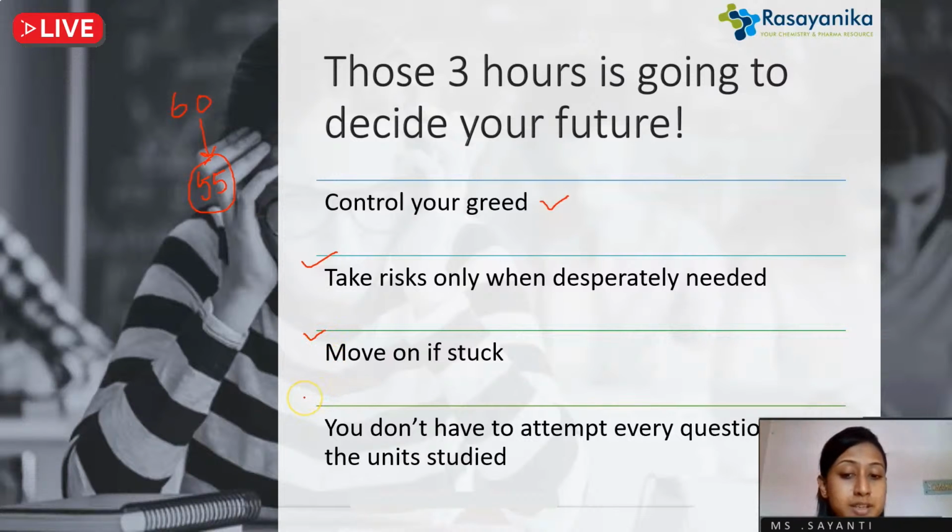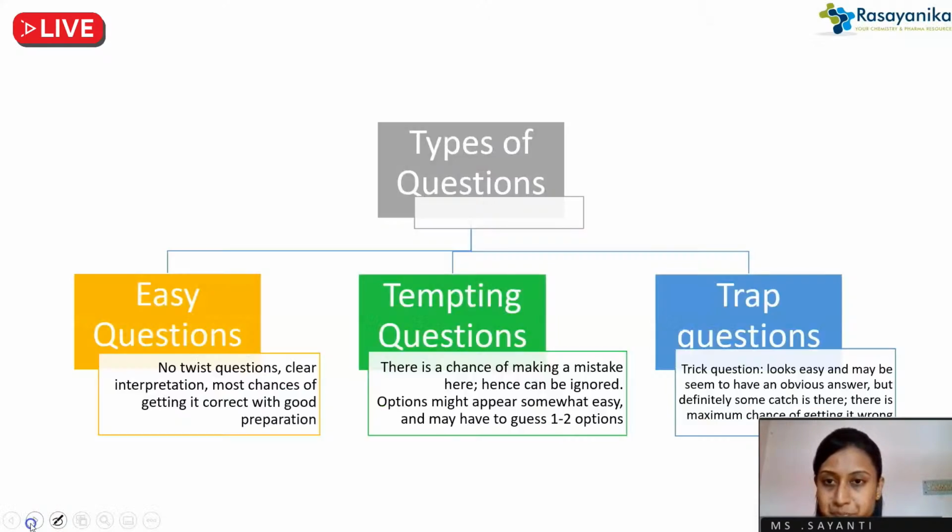Do not attempt every question from the unit studied. Suppose you are just studying 8 to 9 units and you find that you have got one question from the unit you have studied but you are not able to answer that question. No, don't waste time there. Do not attempt all the questions from the unit you have studied. Because it might happen that you don't know the answer, and if you fall prey to your greed, the consequence will be a negative mark. That is, it will definitely decrease your performance.